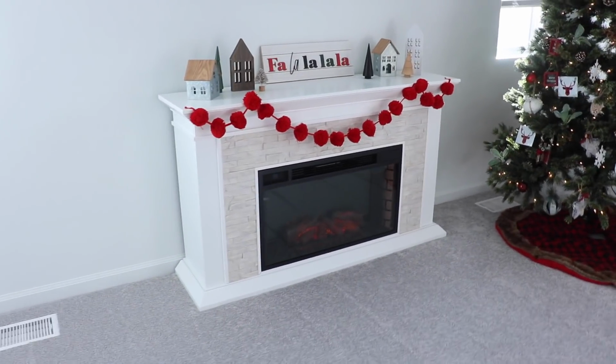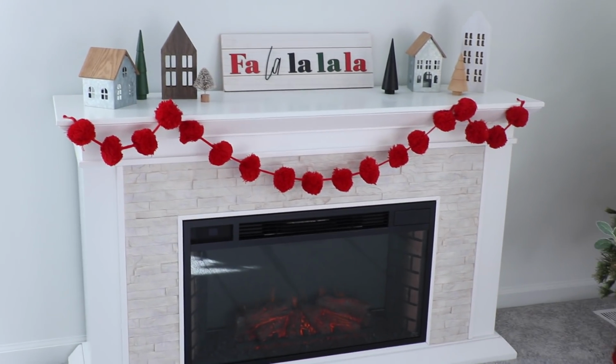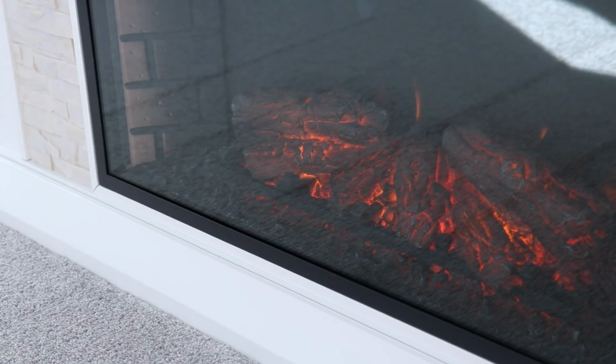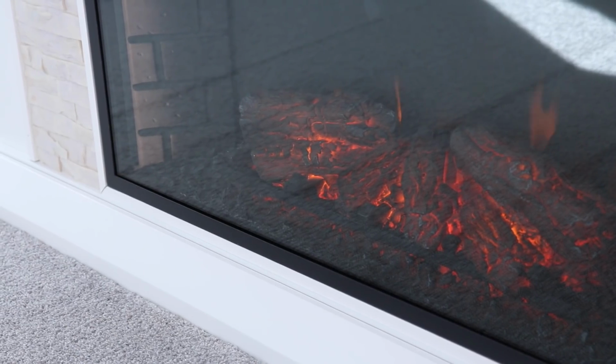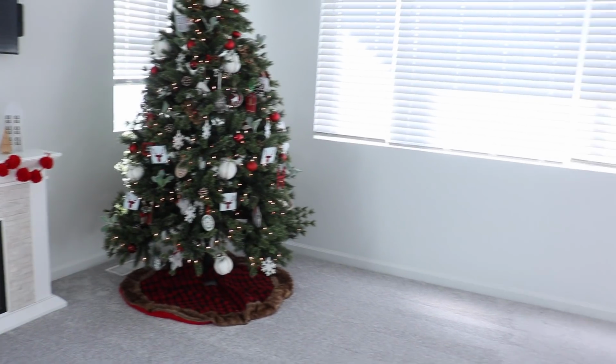We did get this fireplace brand new. I will leave a link for you guys down below. This is really pretty. It does have different settings and you can have it give you heat. It's really nice. And then our couch will be delivered in the next couple of weeks.